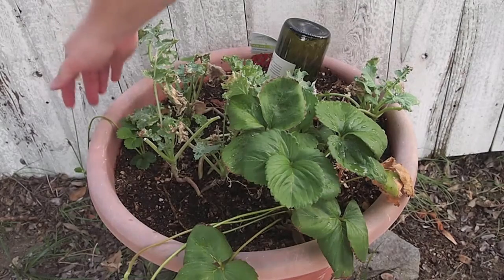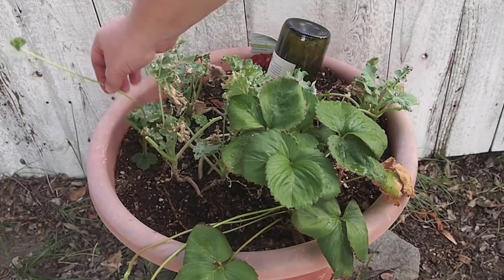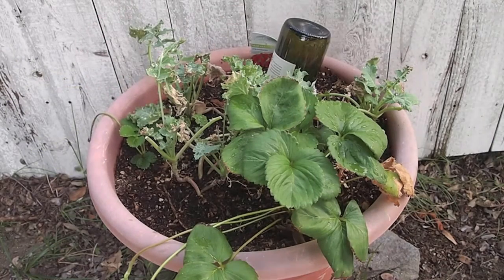Now what you may not be able to see is leaning over the side of the pot here is yet another runner, the continuation of the runner that's in the pot. I'm thinking I'm going to let that continue to grow until it reaches the actual soil in this garden bed. Maybe put some extra garden soil down in there and see if it actually roots in the ground. If we can move these strawberries into the bed, which hasn't been really productive in the past, it needs some rebuilding, so we'd probably put some garden soil down in each of the areas. But it'd be nice to have a nice bed of strawberries here just to go from year to year.